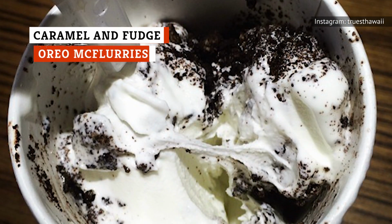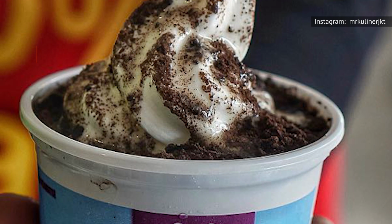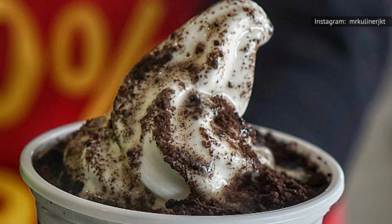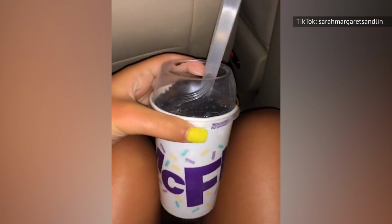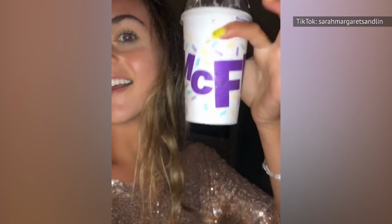Oreo McFlurries are delicious. Caramel is delicious. Fudge is delicious. By this logic, all 3 of these ingredients together makes for a treat that's 3 times as delicious than any of them on their own. With this in mind, TikTok user Sarah Margaret Sandlin brought us what she described as a game changer that ensures that we'll never order a McFlurry the same way again.